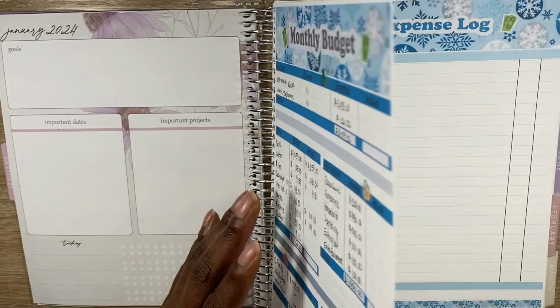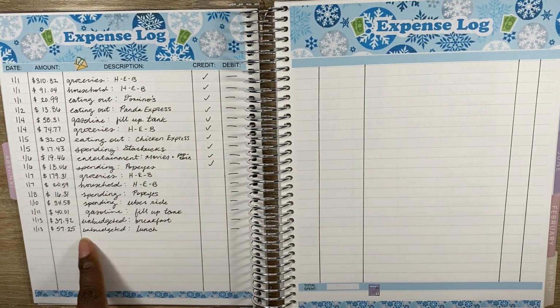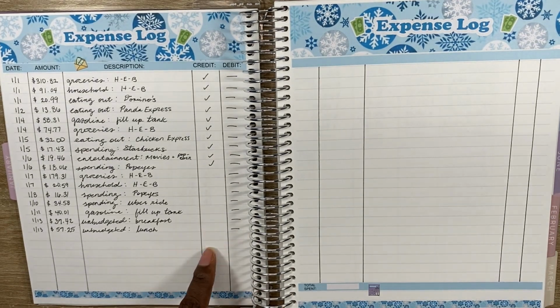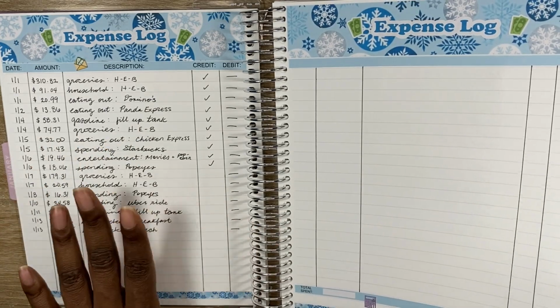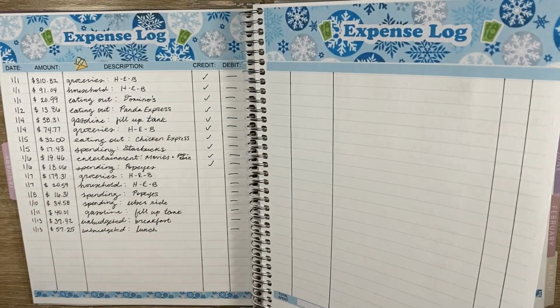All right, so let's flip over to the expense log. This is where I keep track of all of those categories, including the unbudgeted. I didn't check them off because they were paid with the credit card, so I'll check them off once we just do all the numbers. I did pay this already just because again, my credit card was looking crazy because I'm behind.